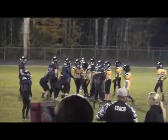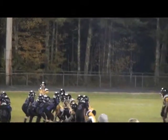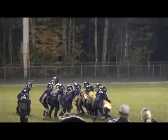Okay, 7-8 for the Steelers at the 33. Is it cold out here? Nope, just in the 50s. It's a perfect night for football.